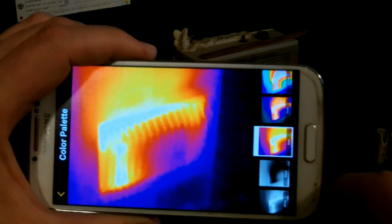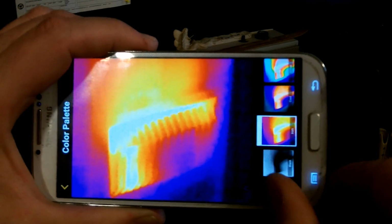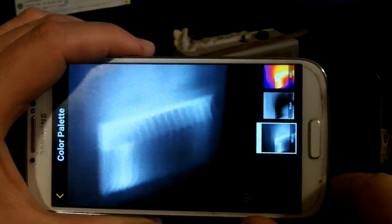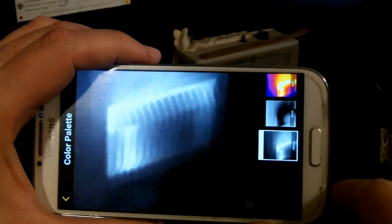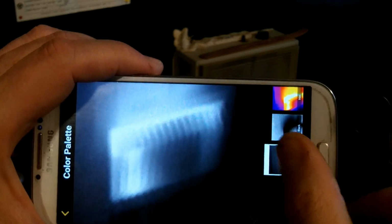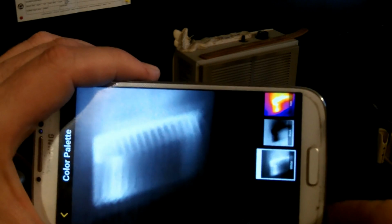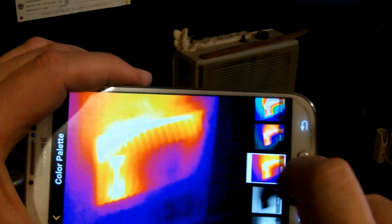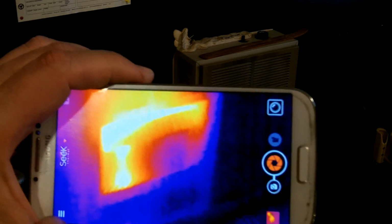This is looking at that heater using the iron palette. Let's look at it under white. This is the one that I understand gives you the best detail. And I don't know how well it's translating through because we've got a video of a video or a video of a screen. But it's actually showing us each of the metal slots of the grate on this. And they seem to be showing up just a little bit better than they do under the iron palette.